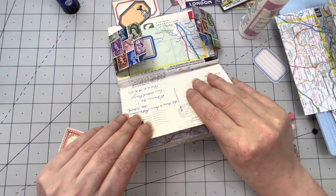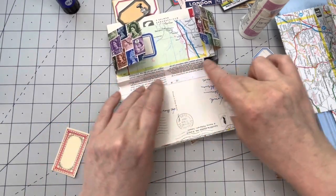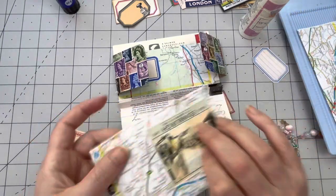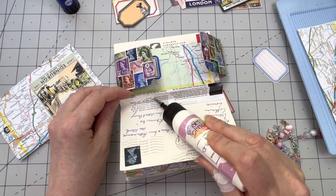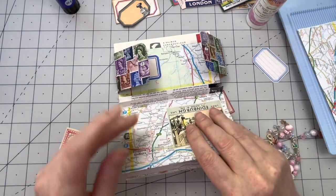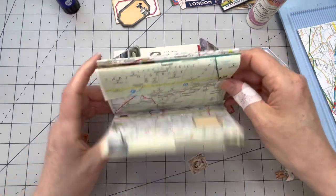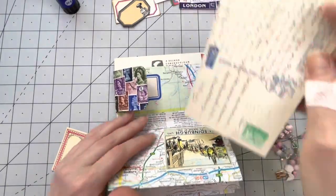Some glue. This is easy though. You could also put a strip of washi tape over it. I think I will do that. I think that will look nice. Another one of these. Envelopes, and there you go. Yep, and we have one more card.